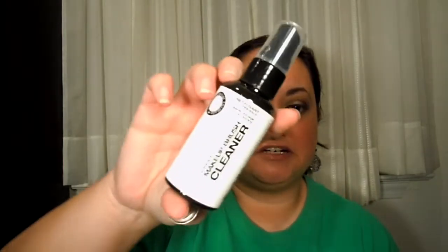Now, the next thing that I got was at the checkout line, where they have the trial sizes, and it's the Sephora Daily Makeup Brush Cleaner. I have been using this for about a week now, and I really, really like it.